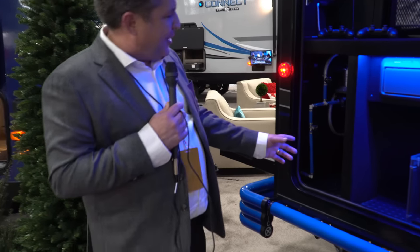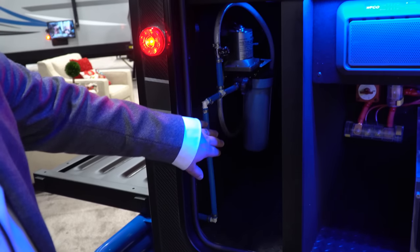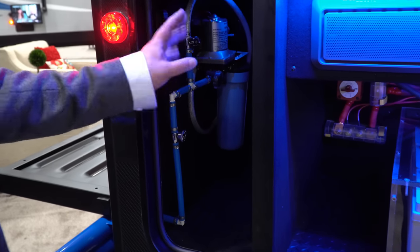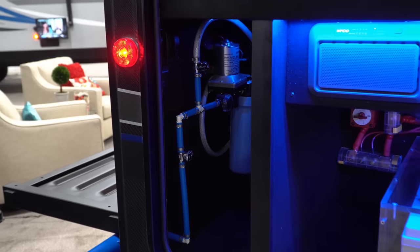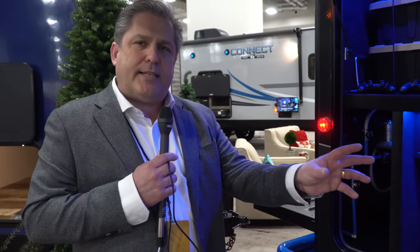Right behind it, right over here, is one of the best features, a water filtration system that allows you to pull water from any source, a river, a stream, a bucket, pump it through a filtration system. This one's a simple 5-micron filtration system, but we can add whatever you want and refill your dual 45-gallon holding tanks underneath the coach. So it really gives you a lot of versatility when it comes to water management.